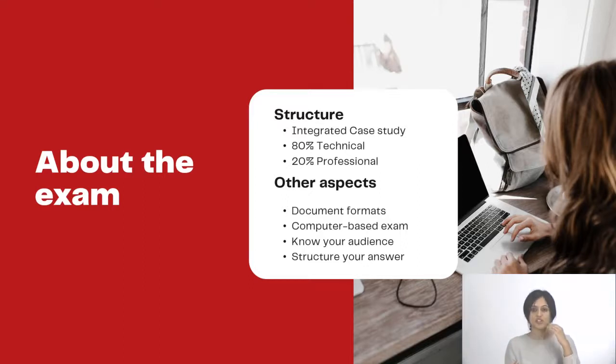So if they're asking you for a report or a briefing paper, make sure that you know the formats and write it in that specific format. It is a computer-based exam, so make sure that you are comfortable with the TestReach platform. Practice questions on the platform so that it's not a surprise for you on the exam day.